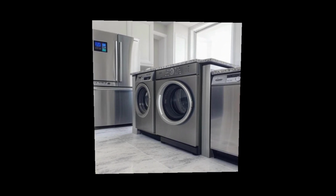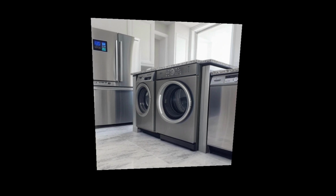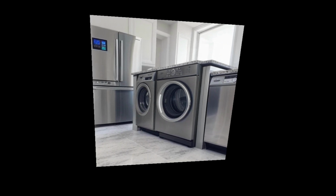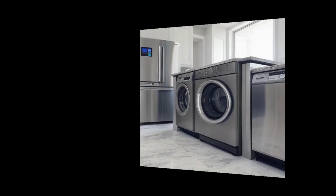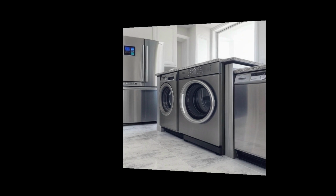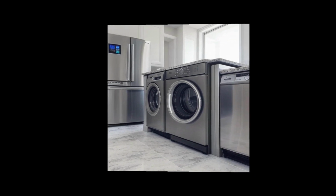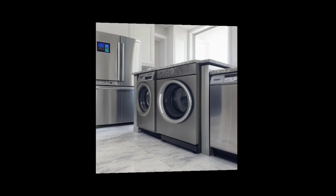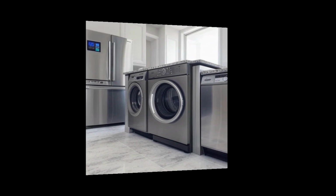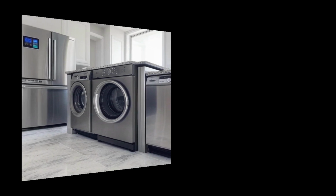For example, many smart fridges come with features that allow them to regulate their cooling cycles based on the contents inside. This means they don't have to run continuously to keep your food cold, saving energy in the process. Similarly, a smart washer can adjust the cycle length and water temperature depending on the load, preventing unnecessary energy waste. With these appliances, you'll not only save money on your electricity bill but also extend the lifespan of your devices due to their optimized energy use.